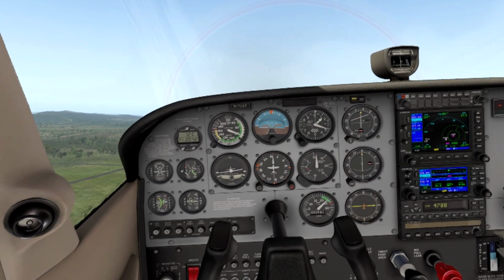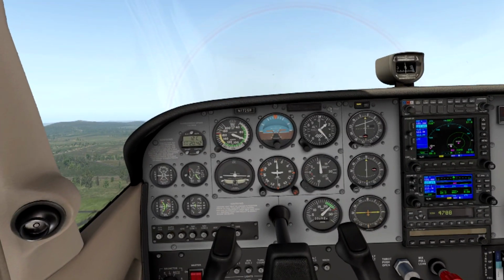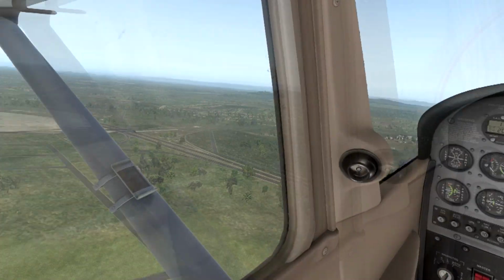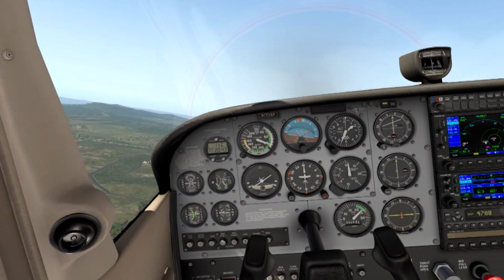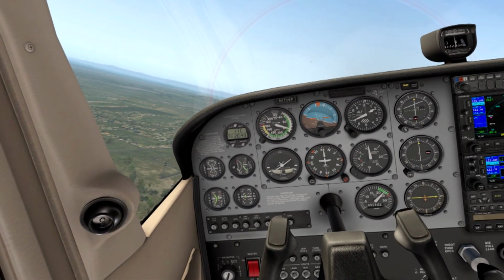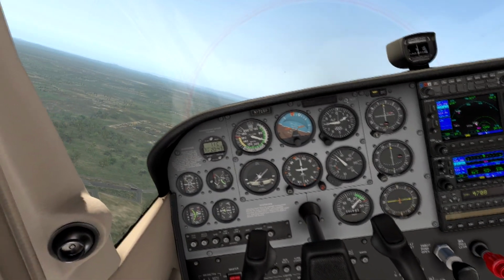So the pattern altitude is 800 feet at this one, which is a special bit. It's usually 1,000 for airplanes, 500 in a helicopter. Go ahead and turn out here. It'd be a left downwind departure. Just trying to keep it in trim with climbing and right turns. Of course, a lot of right rudder.